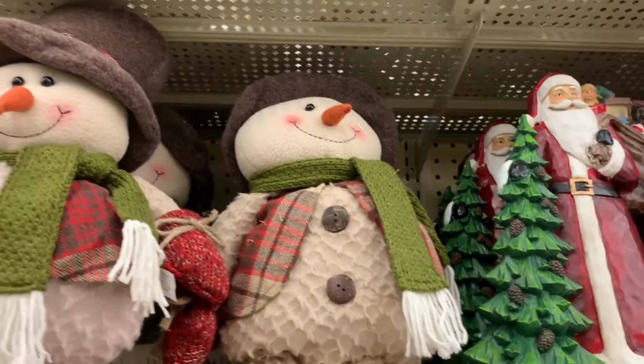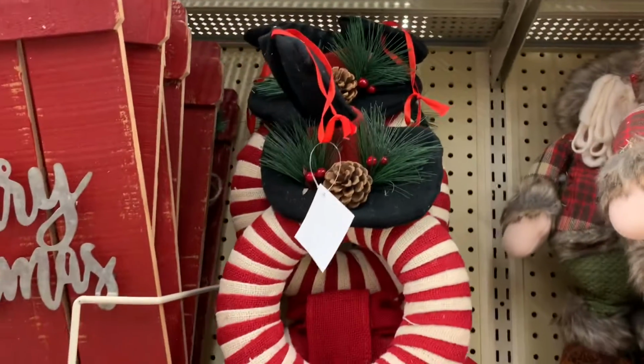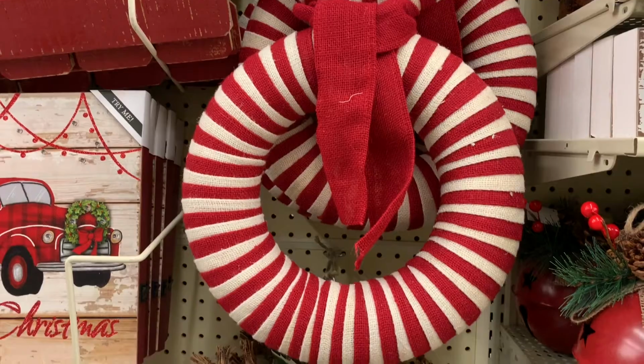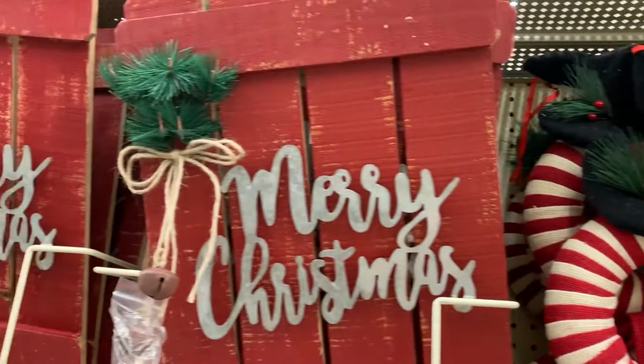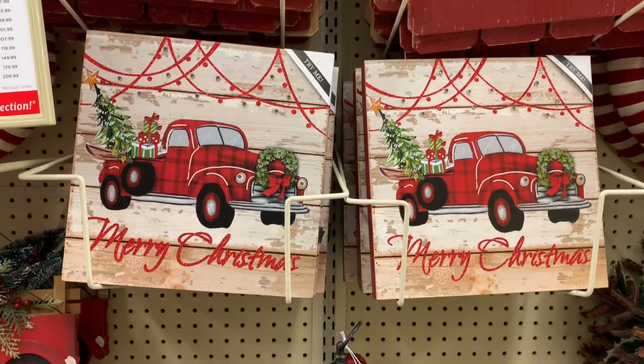Here are the little snowmen again. What are these? Are they considered vintagey? At least they have that vintage look or old school, I don't know. But those snowmen are fun. And this little wreath snowman situation right here, I feel like it's a popular DIY.